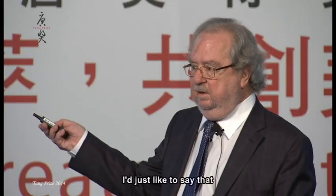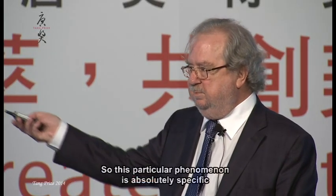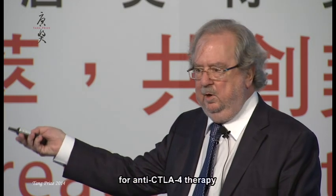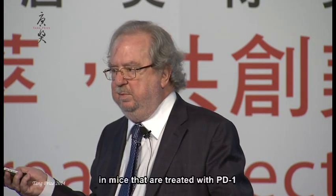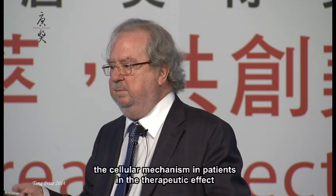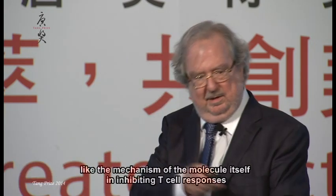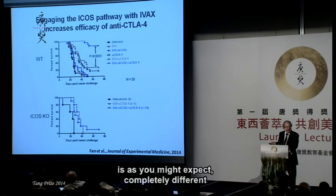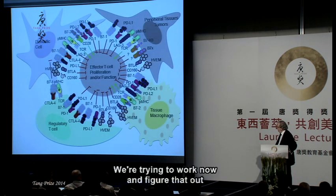And I'd just like to say that none of this stuff I've talked about happens with PD-1. So this particular phenomenon is absolutely specific for anti-CTLA4 therapy. You don't see the appearance of these cells in mice that are treated with PD-1. So again, the cellular mechanism of the therapeutic effect in patients, like the mechanism of the molecule itself in inhibiting T-cell responses, is, as you might expect, completely different. And so we're trying to work now and figure that out.